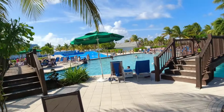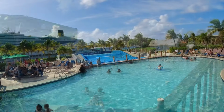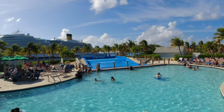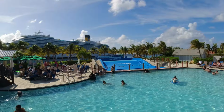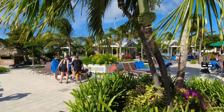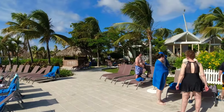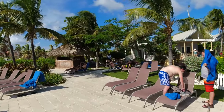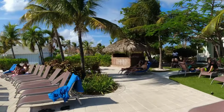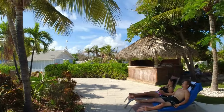Doesn't look like it's running today. Grand Turk Flow Rider. And you could see the cruise ship behind you. You know you're in Margaritaville when you see a cruise ship. Just look at the foliage in here, the palm trees. But what I want to show you over here is the cabanas you can rent for the day. Not that way, this way.